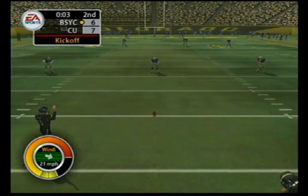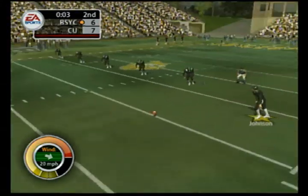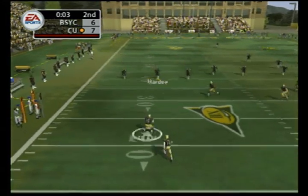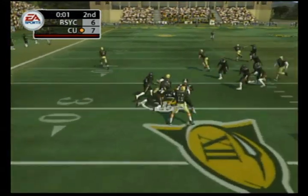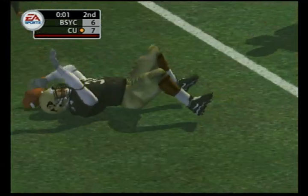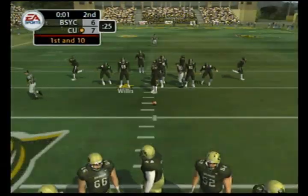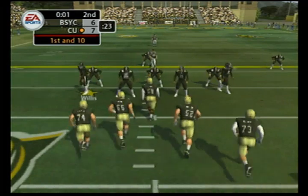Lined up to kick this one off. Kicks it off. Number 34 takes it to the 23. They'll start this drive at the 32-yard line.